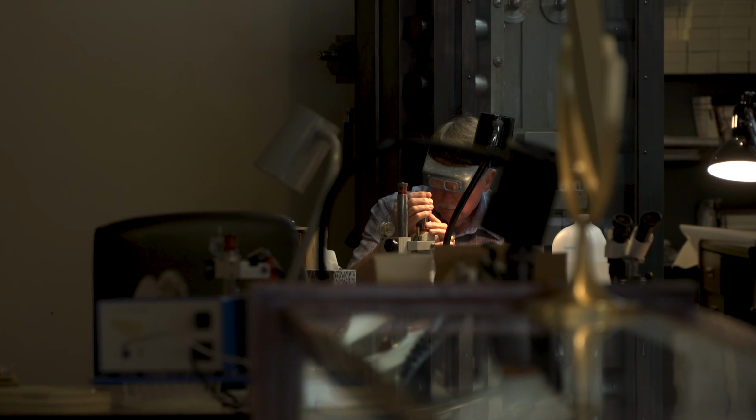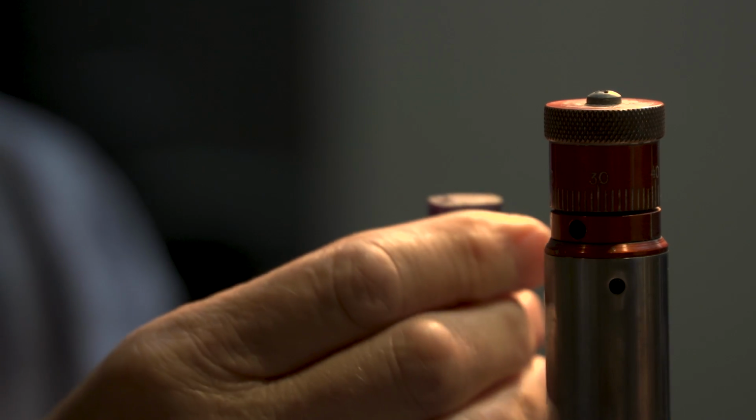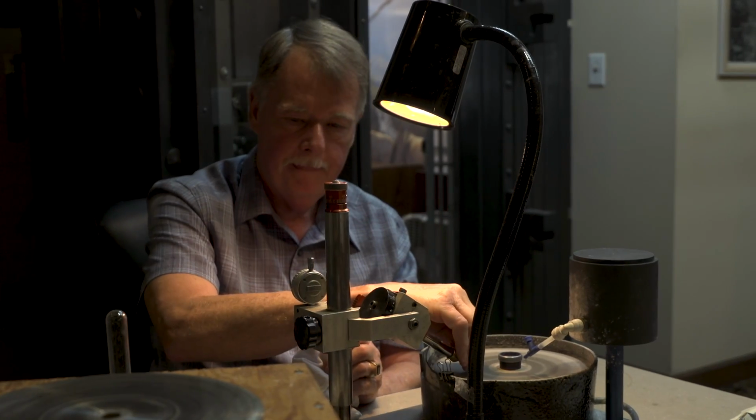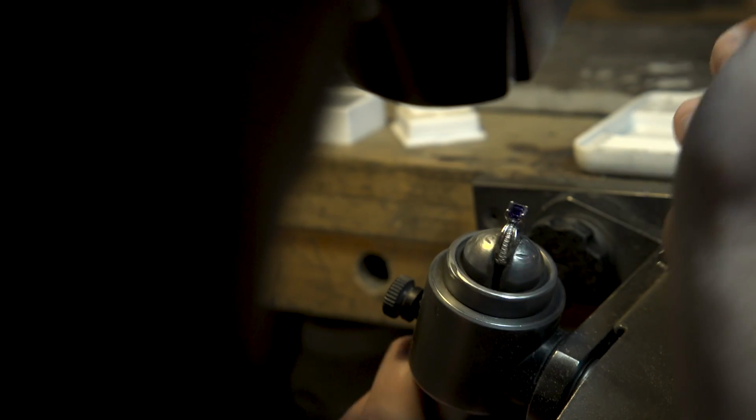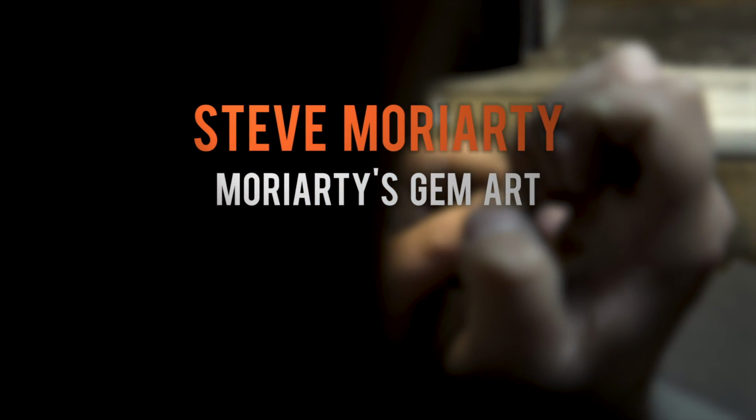For Steve Moriarty, no detail is too small when creating a custom jewelry piece that will stand the test of time. Going so far as to collect the material from the source, Steve's love of geology took root at an early age. Rocks had always been my thing from early in my childhood, always collecting rocks and just always had an interest.